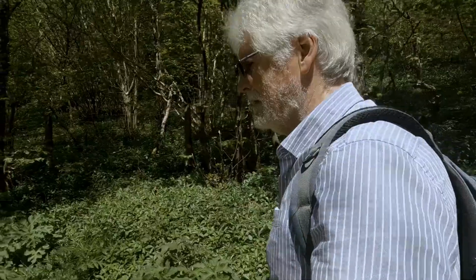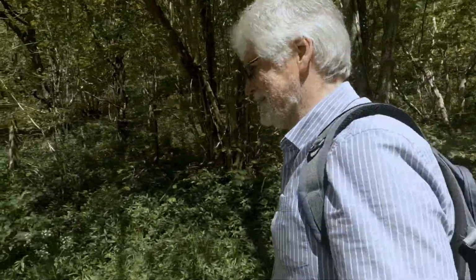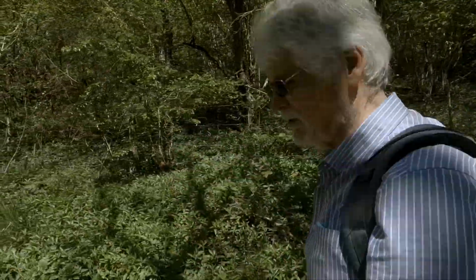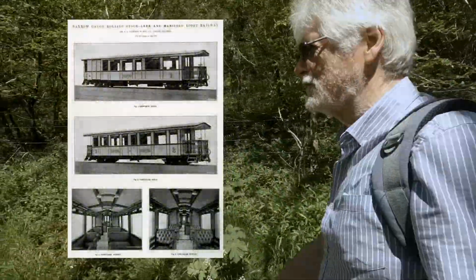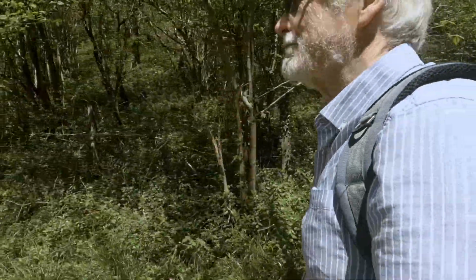There's quite a few footpaths that used to be railways, isn't there? They've closed a lot of railways down in this country. Yes, sadly, lots. This wasn't Beeching. This was 30 years before Beeching. But it was a narrow gauge railway and it wasn't very profitable, so losing money, they closed it down.